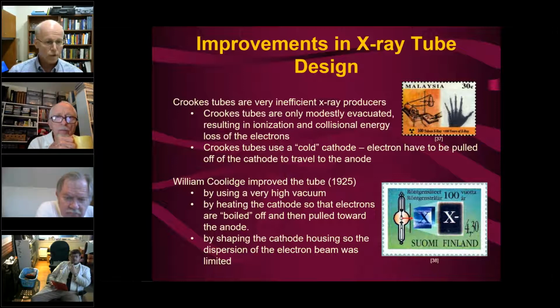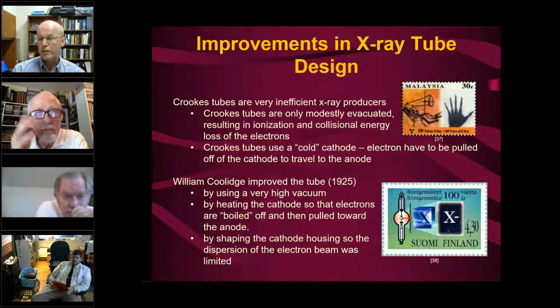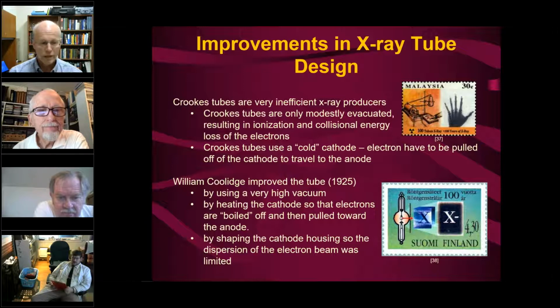In 1925, Coolidge improved the tube design. We call it the Coolidge tube, actually. So he stuck in a very high vacuum, simple to do. He heated the cathode. By heating the cathode now, you're giving those electrons a little bit more energy, so you're boiling them off of the cathode. And now that they're off the cathode, they have a much easier chance of traveling to the anode, where they'll hit the anode and create radiation. And he also shaped the cathode too, something new. In the Crookes tube, the cathode was just a flat piece of metal. In the Coolidge tube, it was shaped, and I have a slide coming up that I can show you that.